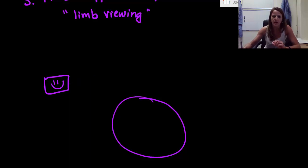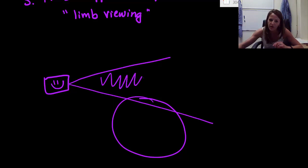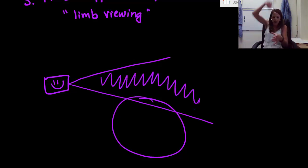So limb viewing is a way to look at the planet Earth from essentially a horizontal viewpoint. So you're looking from your spacecraft, and this is just the way you're looking at it. So you can see the top of Earth, or the atmosphere of Earth, but you're not looking straight down on Earth, if that makes sense. So here's your Earth, your spacecraft's over here, you're looking this way, so past the Earth, but your spacecraft is not directly above it, you're not looking straight down.